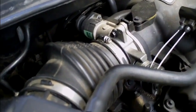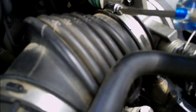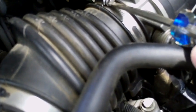Okay, this is what you got to do. You got to take this top of the air cleaner off to give you some room, and you disconnect it from the throttle body here.